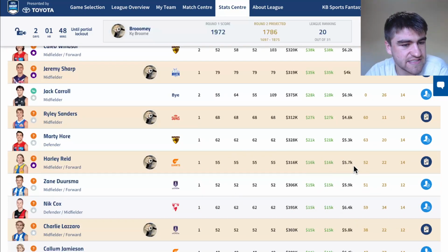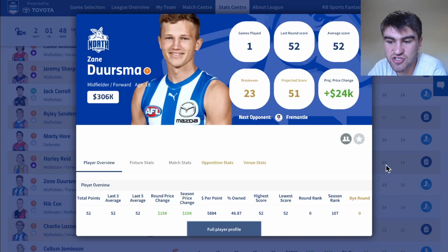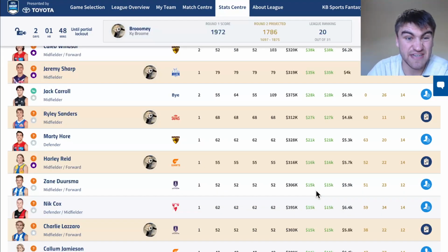Harley Reid, 316k, 22 break even. Yep, he looks good, and his role is good. Zane Dersma took 2 goals to get him to a 52 and a 23 break even. I wouldn't be considering him. I would be jumping off, to be honest with you, as I think there are much better forwards for you to gain cash, and it's a direct swap to almost a better break even player in Dempsey compared to Zane Dersma, who I don't think will ever get underneath the 0 break even.